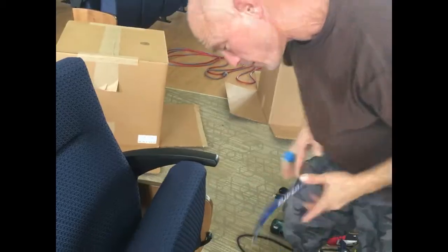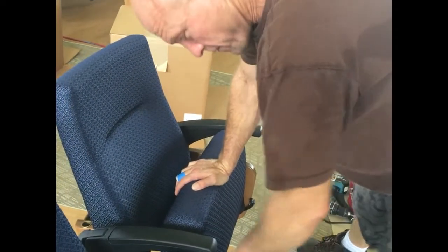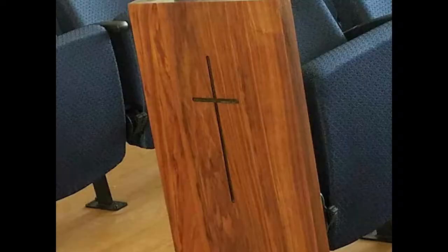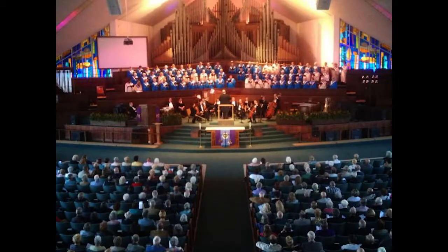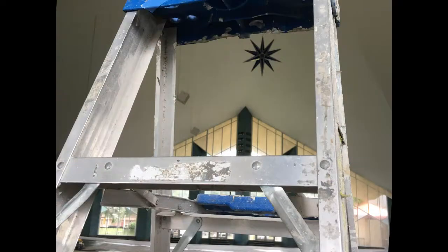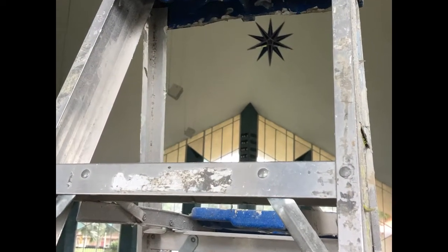And this is it, the last seat to go in. Woo! One thing I love about this renovation is how we have preserved so much of our history. The walnut end panels that face the aisles have been spruced up and reinstalled. And of course, the star will hang above it all. But notice, no dust or cobwebs in the ceiling.